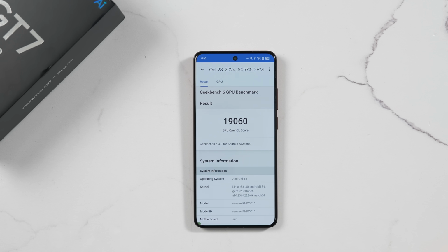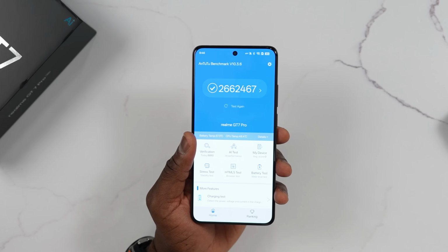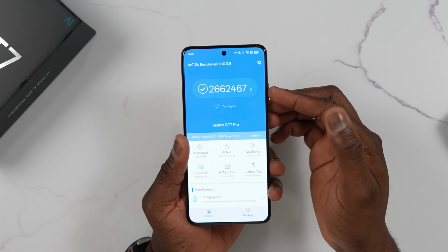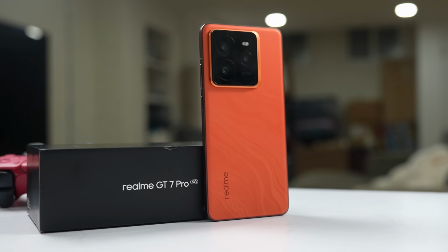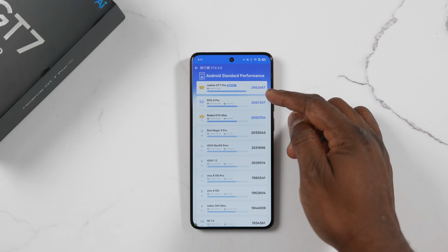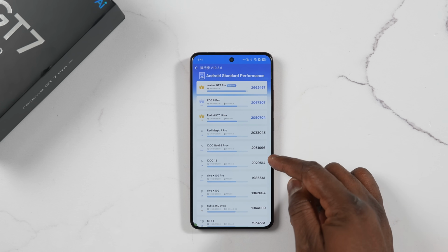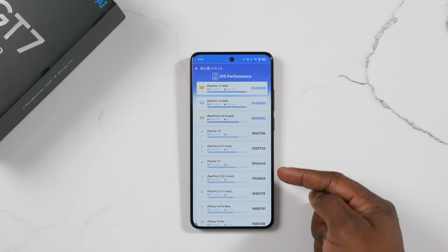Now, when we go over to Antutu, this is where I've seen the highest Antutu scores on any device I've seen so far. This is basically 1, 2, 3, 1, 2, 3. That is 2,662,467, which beats everything here on the Antutu Android standard performance test. It is higher than the Red Magic 9 Pro, ROG 8 Pro, you name it, any single phone that you can think of, it beats it.